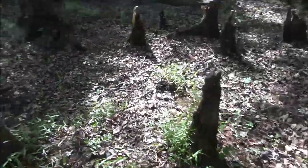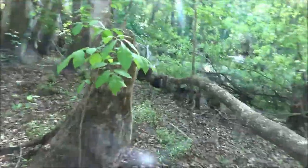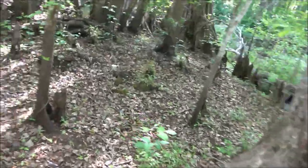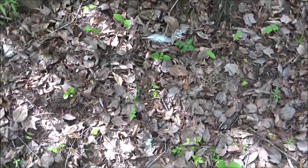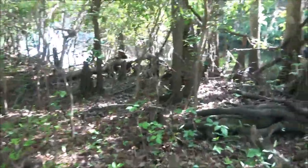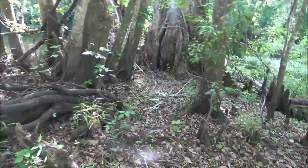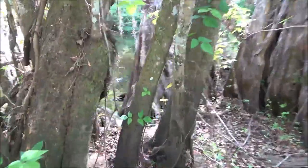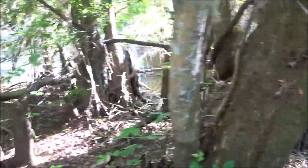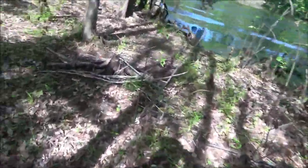If I had a good hammock, I could stretch a hammock across here. But there's the water right there. Little tiny island. Looks like an owl feather. I'm still shaking a little bit, guys. Sorry, but I can fish. This would be just fine.